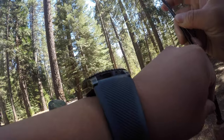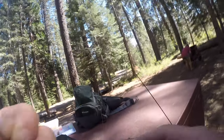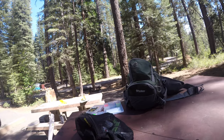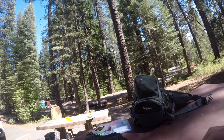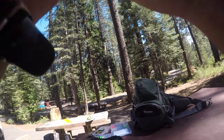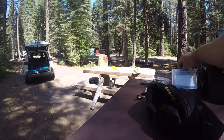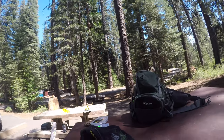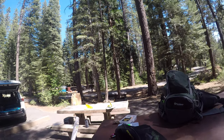It is currently 3:20. I'm gonna set up my rod. So for this part of McCloud, this is 2 trout maximum per day. And then it doesn't say anything about barbless. Or it says artificial flies only, or artificial lures, actually. So anything goes.